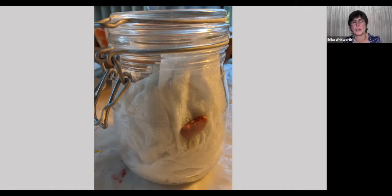I didn't start this very long ago, so my picture doesn't really show you much, but if you were to do this, just keep it moist inside. You'll see it slowly growing in there.